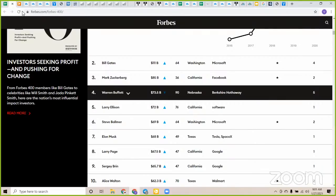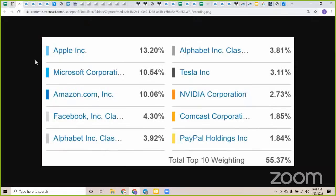Okay, Walmart sneaks in there. And so this is going to be the group of stocks that we're going to put you into quite aggressively, but hedged with risk parity. And so we got Apple, which again is Warren Buffett's all-in piece. We got Microsoft with Bill Gates. We got Jeff Bezos with Amazon, Zuckerberg, Facebook. We got the Google buddies with Alphabet. We got Elon Musk, now the richest guy on the planet with Tesla. Okay, then we got NVIDIA, Comcast, PayPal.